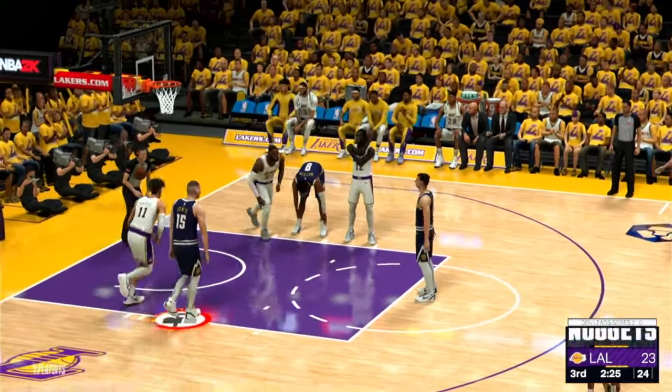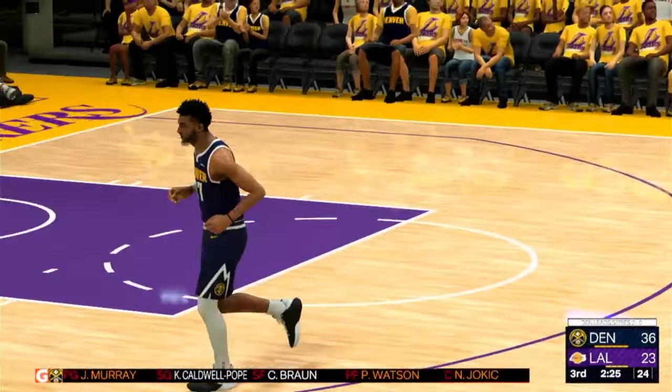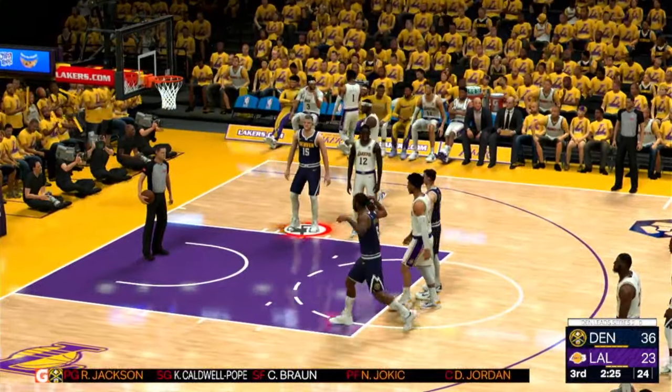First free throw is good. Wood, he's checked in for Los Angeles. Vanderbilt comes in for D'Angelo Russell. DeAndre Jordan's checked in for Denver. Jackson comes in for Murray.